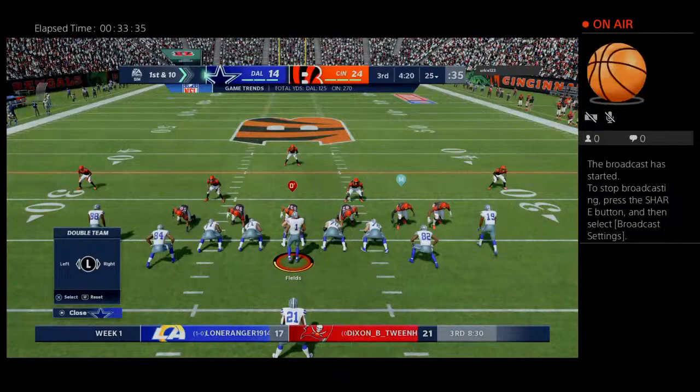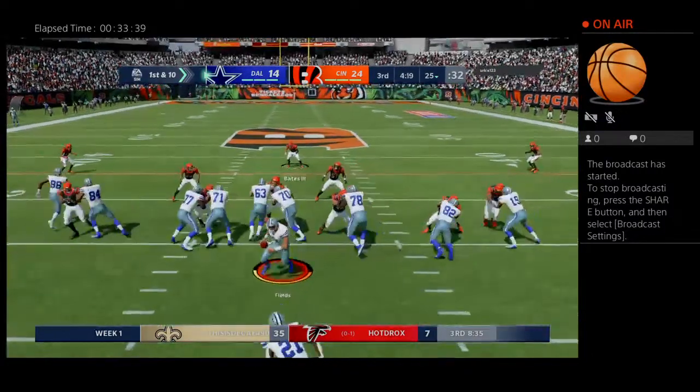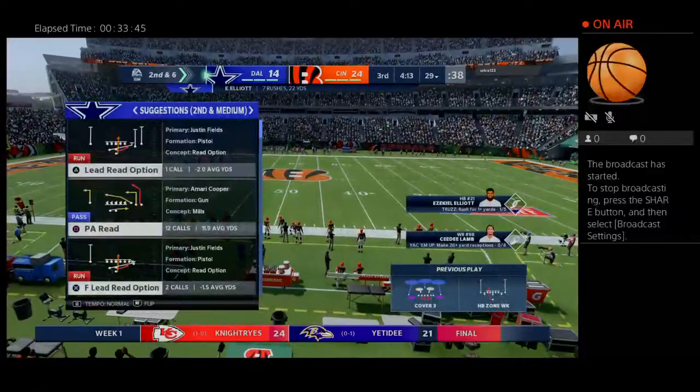About set for this next drive by the Cowboys offense. They're down now 24-14. Work to do as they come up on a 1st and 10. And from the 25, they work this to the 29, a gain of 4.